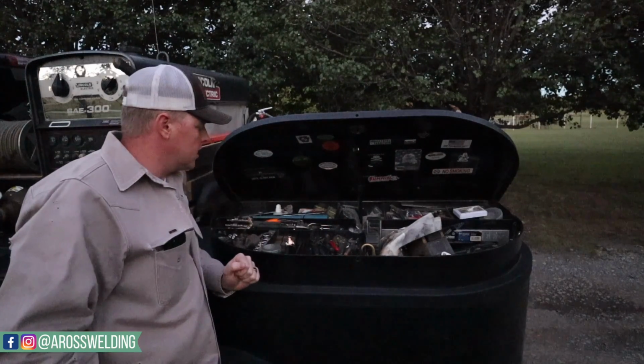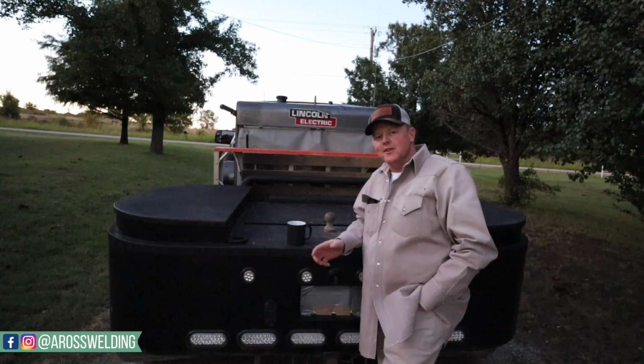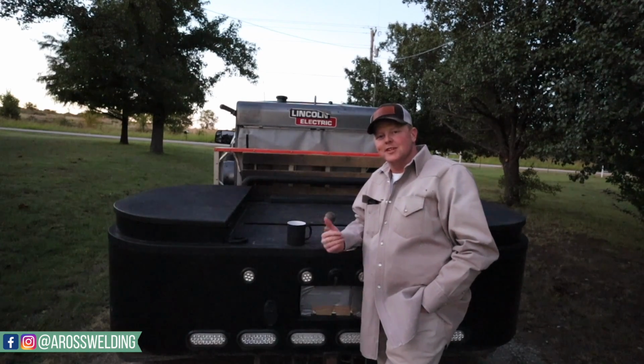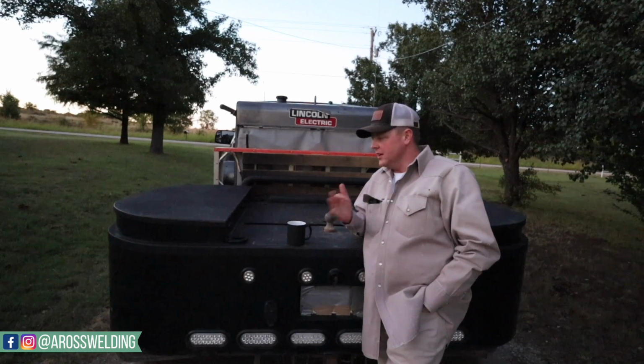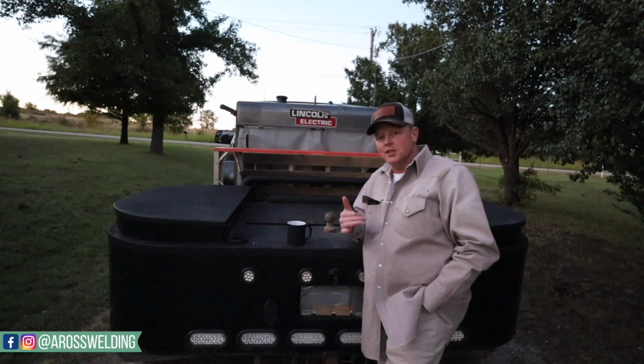So I think that is going to be it. Alright, there y'all have it. A look inside my toolboxes, and it's a lot of tools. I know it took me a lot of years to acquire all these tools. I've got this plus some. I used to have 2 welding trucks. Don't feel like you have to have all these whenever you first start.